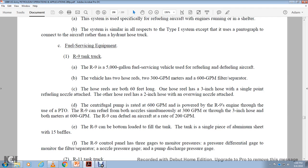The R9 control panel has the gauges for monitoring pressure: the pressure differential gauge monitoring the filter separator, the nozzle pressure gauge, the pump discharge pressure gauge, and the R11 tank controller.